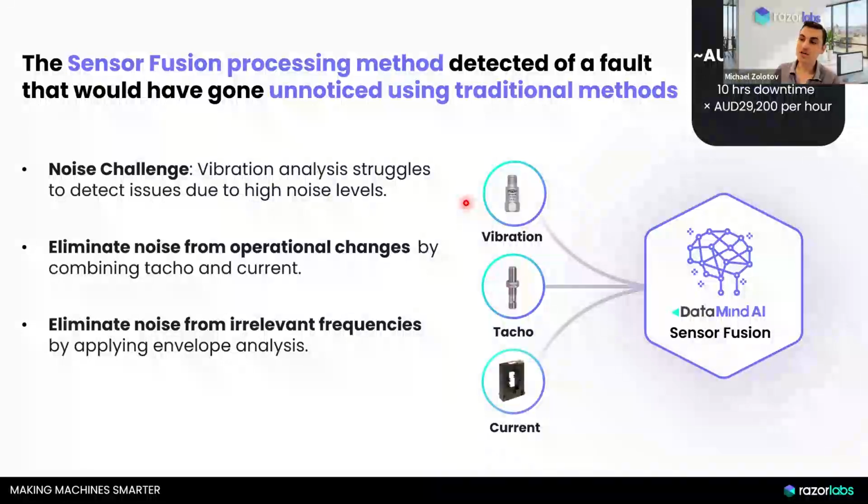But because we have now the motor current, which is a measure of the load of the system, and because we have the tachometer, that is a measure of the speed of the system, we're able to, and we're online monitoring, right? We're looking at second after second. We're able to only track moments which have exactly the same load and exactly the same speed. And this dramatically reduces the noise of the operational variations because we just always look at the same operational conditions. And that dramatically reduces the noise.